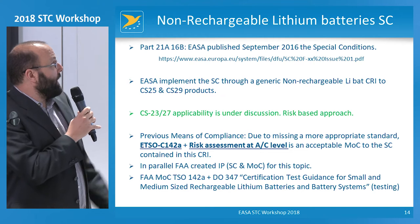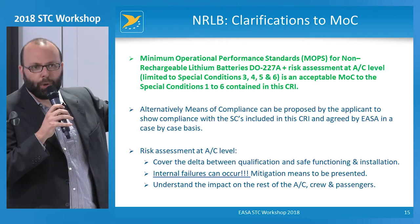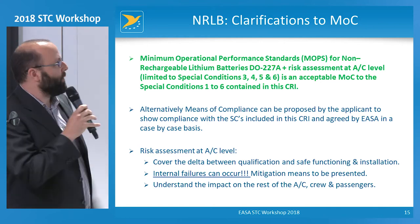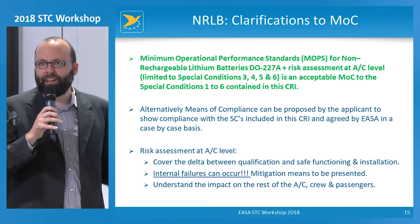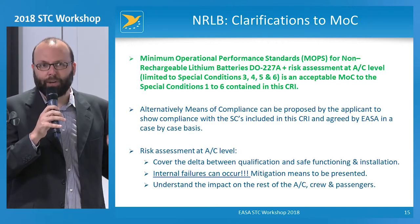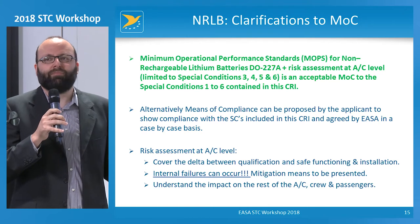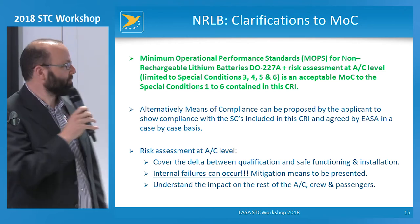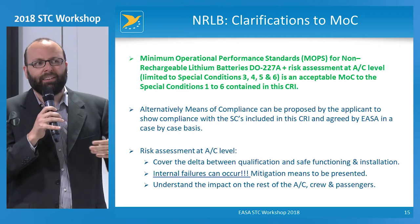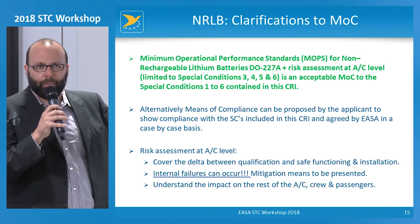So what we are proposing as means of compliance today for non-rechargeable batteries, in the absence of ETSO 142B, is that we call directly to DO227A, plus a risk assessment at aircraft level. You will say, okay, we are in the same situation. We have new material, but we are in the same situation. But the good thing is that the qualification levels are more stringent, so the risk assessment at aircraft level is alleviated. If you install DO227A batteries, the risk assessment will be easier for you.